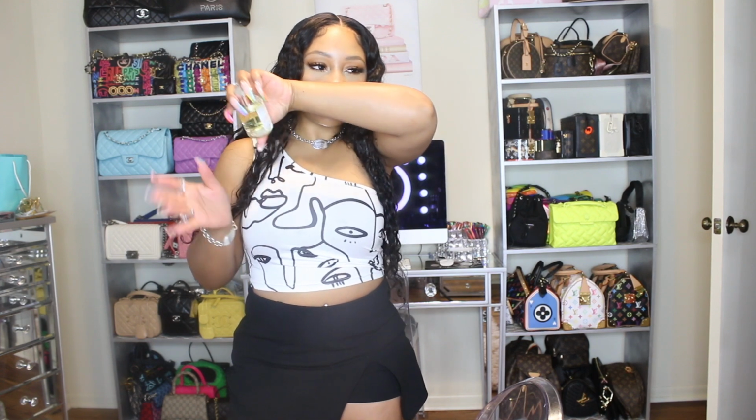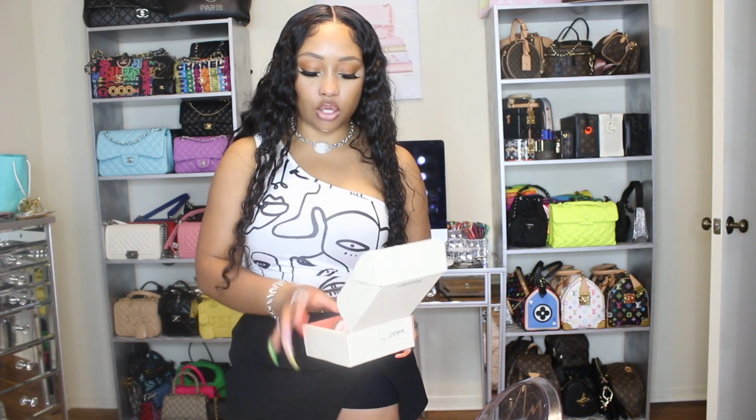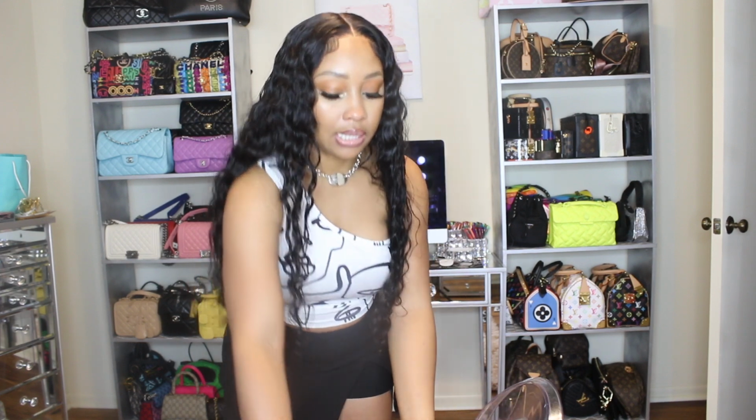If I had to compare this to anything that is similar in my collection, I would say this reminds me of the Viktor and Rolf Flowerbomb. It's kind of similar to that. That's the closest thing that I can think of to describe it, but it's not the same. So if you have that one, this one is not the same. So that is that one, and then this is the next one.